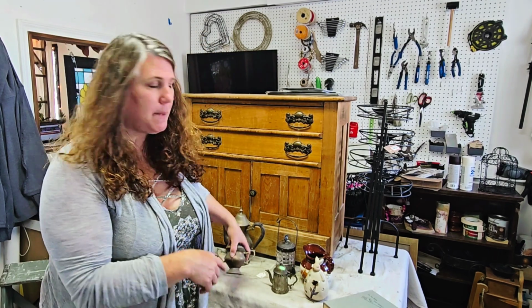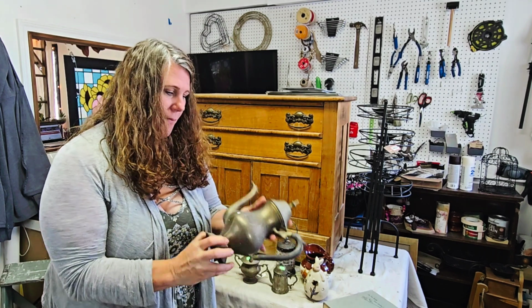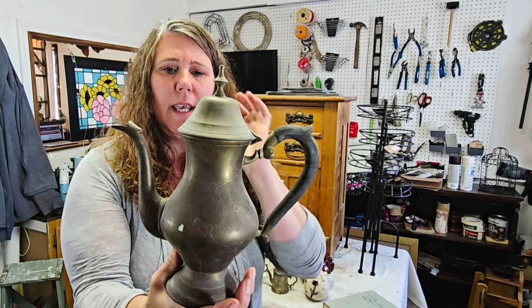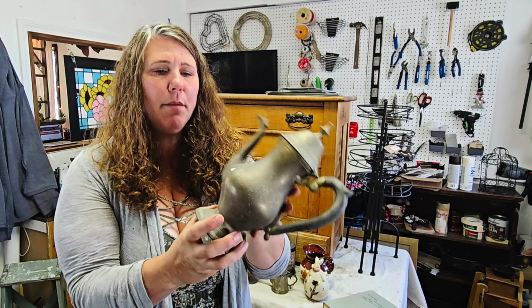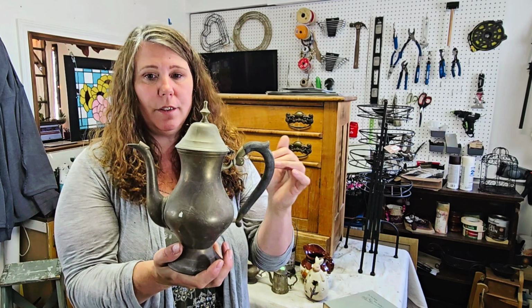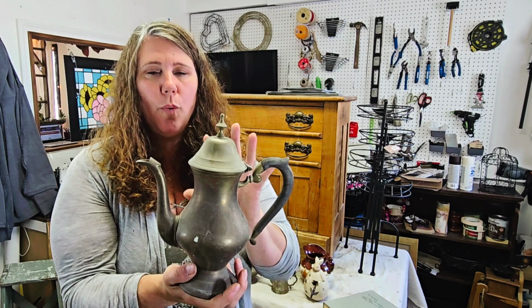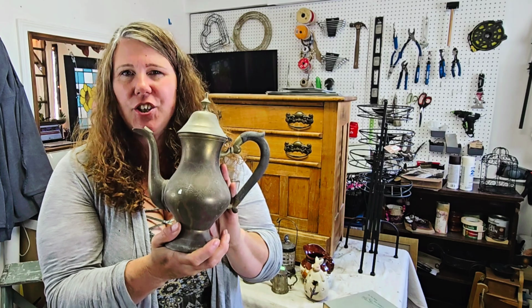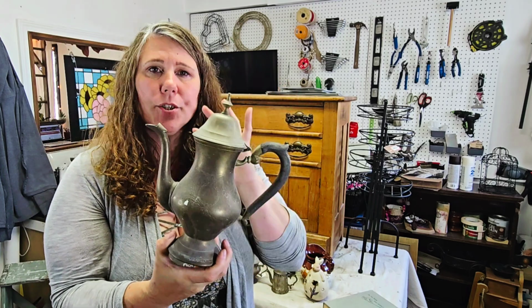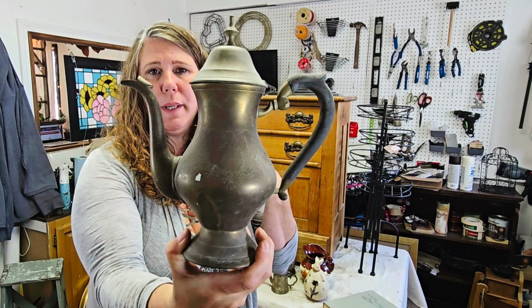Then these brass pieces were out in their yard. This one was $5. It's an old coffee pot or teapot. It's in good shape. There's no dents or anything, but it's very patinaed because I think they actually left this outside in the yard all year long. So it's got some definite water spots on it. It's just dirty, and so I'm going to wash it. This might be one that I'll grab some Brasso and try and clean up a little bit better. But for $5, I thought it was kind of a neat little piece.